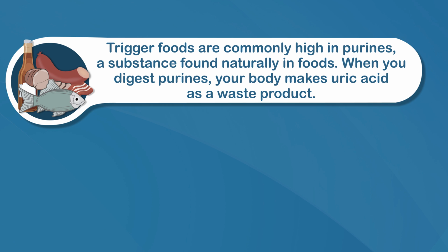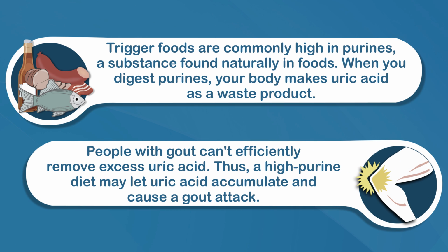Now, this is not a concern for healthy people, as they efficiently remove excess uric acid from the body. However, people with gout can't efficiently remove excess uric acid. Thus, a high purine diet may let uric acid accumulate and cause a gout attack. Fortunately, research shows that restricting high purine foods, as well as taking appropriate medications, can prevent further gout attacks.